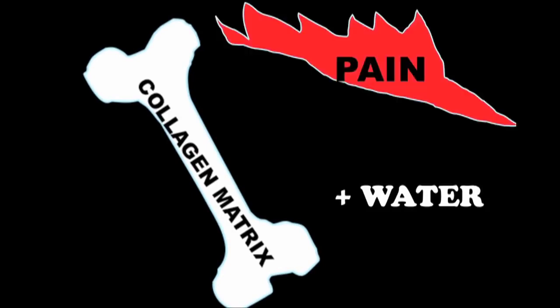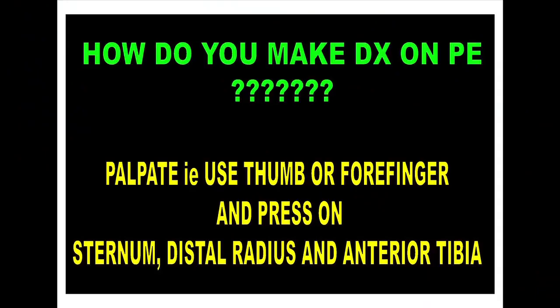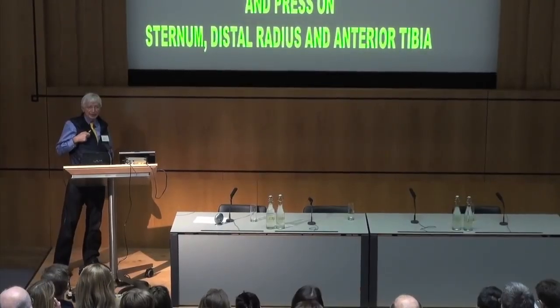Patients complain of throbbing, aching bone pain. You press on their bone, they wince in pain, you think it's a trigger point. No, it's classic osteomalacia. And so what I typically do is recommend pressing with a thumb or forefinger on the sternum or anterior tibia. If you wince in pain, I tell you, you probably have osteomalacic bone pain.